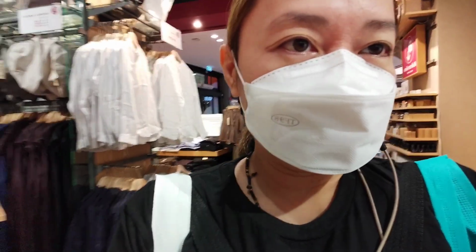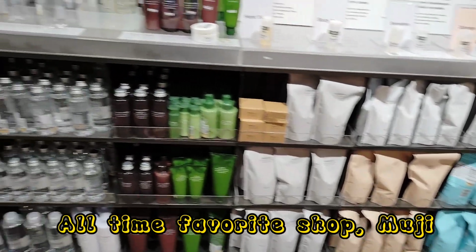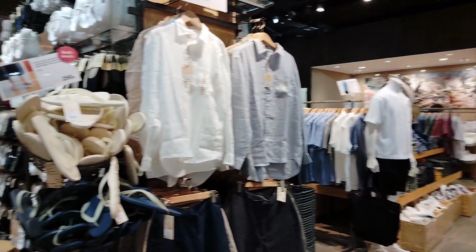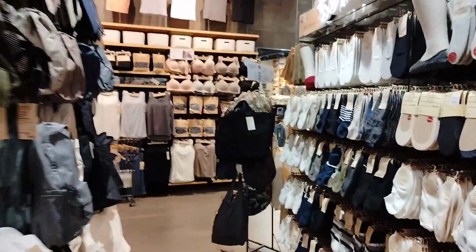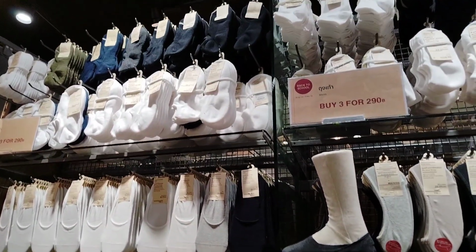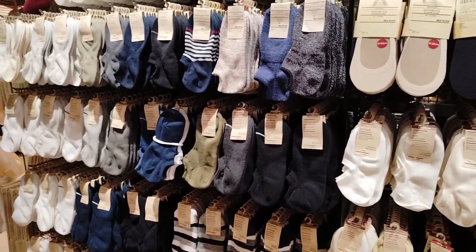On to our next favorite shop, Muji. I really like this shop a lot because all of their stuff are very comfy.